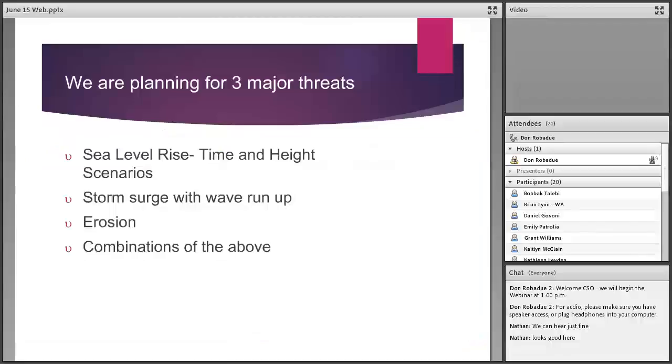So the three issues that we are planning for are sea level rise. We're looking at time and height scenarios. We're looking at storm surge with wave runup, and we're looking at erosion. And then we're looking at how those factors combine with each other in a synergistic way as we go into the future. And so you'll see that, I think, in some of the products as we start to move forward on this.